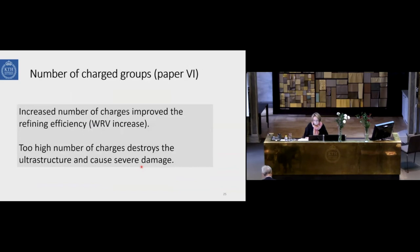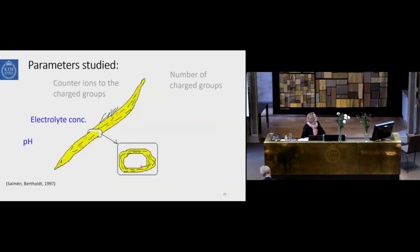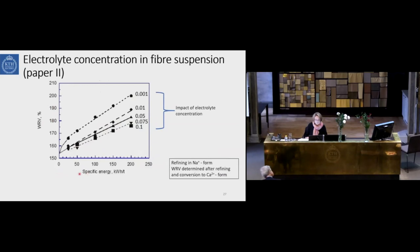The next parameter that we studied was electrolyte concentration, and pH. In this slide, you have the water retention value against specific energy. And we did the refining in sodium form. And then we determined the water retention value after refining and converted it to calcium form. And here you can see the impact of the electrolyte concentration. This is a low concentration and this is a high concentration. So just by having different ionic strength of your liquor, you can have a clear impact on the refining behavior.